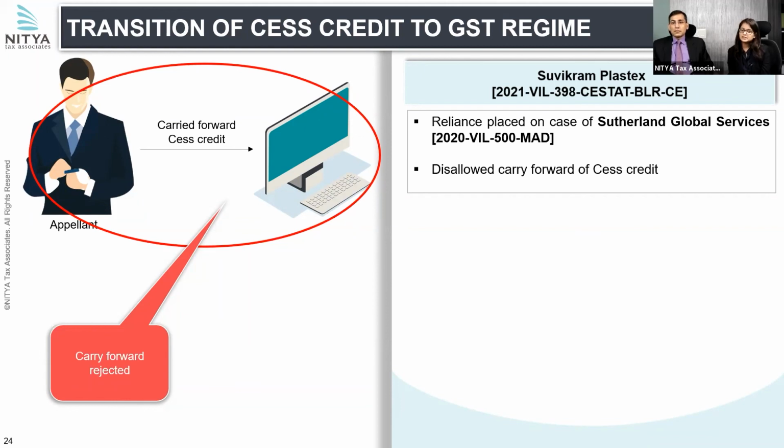The third point is that the recovery provisions under erstwhile laws, that is CENVAT Credit Rules, or for that matter, GST laws, do not provide for recovery of transitional credit. Due to the absence of a machinery provision in the substantive law itself, no recoveries can be made. To that extent, this ruling is incorrect.